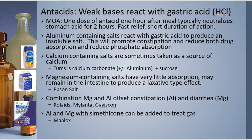Basically, one dose of the antacid 1 hour after a meal typically neutralizes stomach acid for about 2 hours. It's kind of like the rule of thumb. What does this mean? Basically it translates to really fast relief, but a short duration of action. Okay, so especially some patients may have to get up several times throughout the night if their acid reflux or their heartburn becomes problematic.